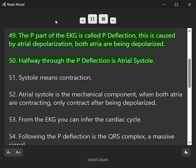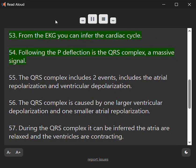50. Halfway through the P deflection is atrial systole. 51. Systole means contraction. 52. Atrial systole is the mechanical component, when both atria are contracting. Atria only contract after being depolarized. 53. From the EKG you can infer the cardiac cycle.